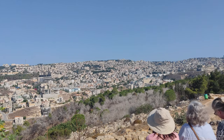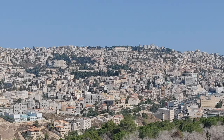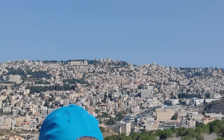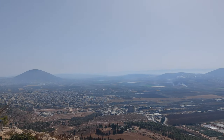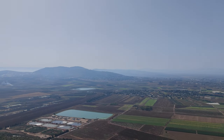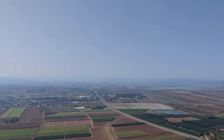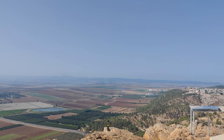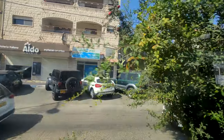So this is the Church of Annunciation. Do you have any questions about Nazareth? If not, let's just turn there and then go back quickly to the bus. I want to show you something. There is also a spring there. And what is the story of the spring and the well?